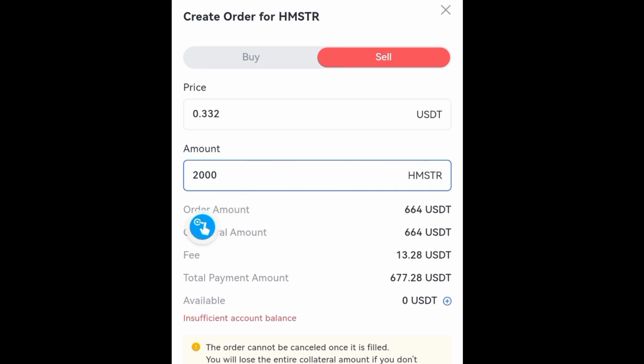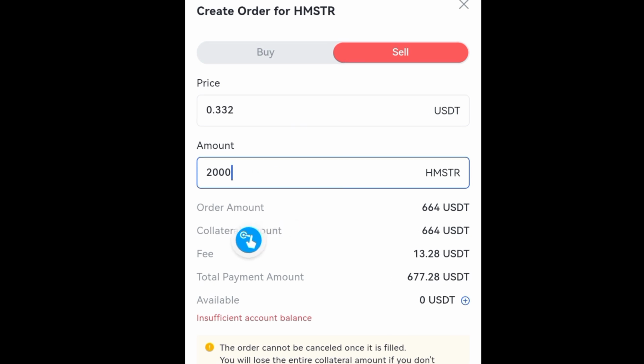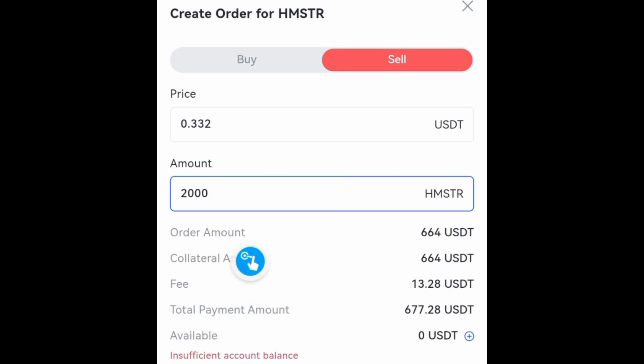Okay, so right here order amount displays how much this right here is worth selling at this price. Okay, and this right here collateral amount is the amount of money you have to pay. Okay, because you're selling, you have to pay a collateral. And you might be wondering, why would you have to pay a collateral? Because it is possible that you would decline. Okay, it is possible that on delivery date you wouldn't be available to deliver to the person buying. Okay, so that's why it is necessary for you to pay a collateral amount. And then of course this is the fees for this transaction.